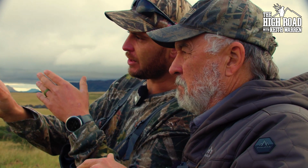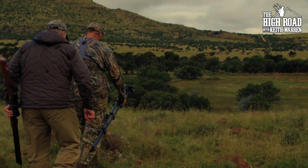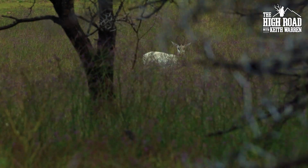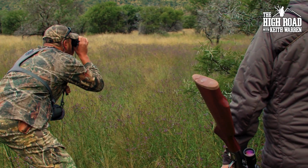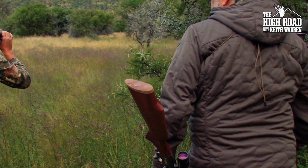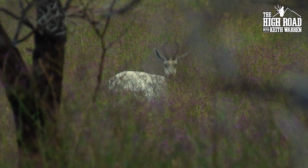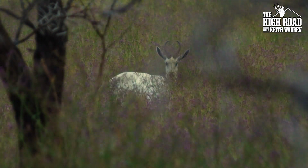Let's give it a try. Let's go get the rifle. Yeah, the wind's in our favor. We can sneak up behind the tree, move a bit closer, get in range, and even wait for him to move into a gap, because he's slowly feeding. How far is he? 55, 56. I can make that shot from there if I get over the top of that grass. Yeah, that's the thing. He knows something's up.